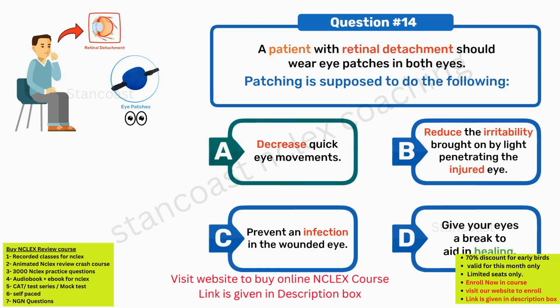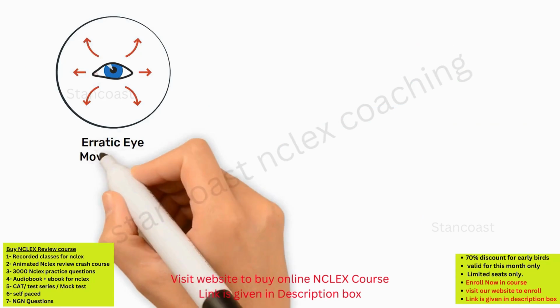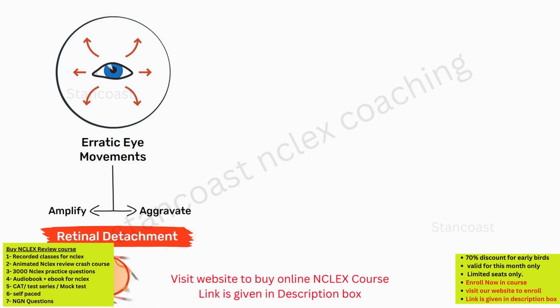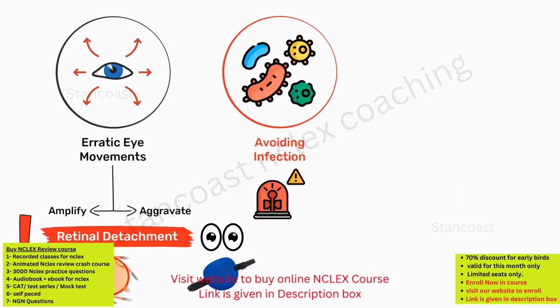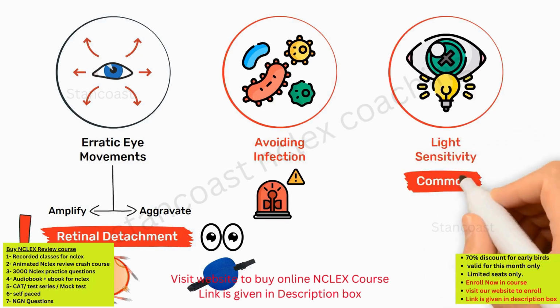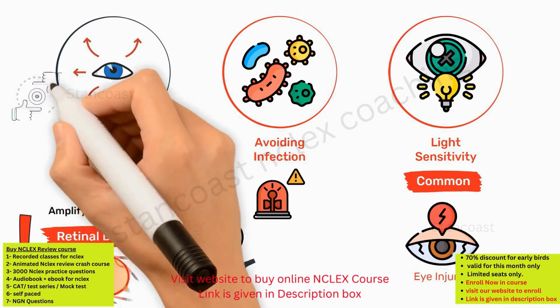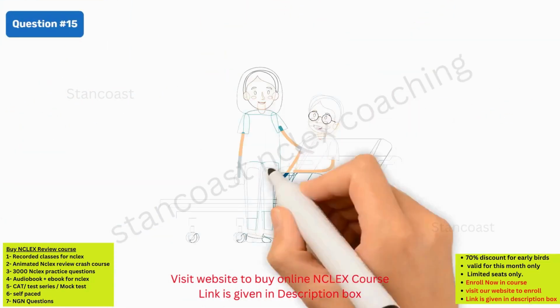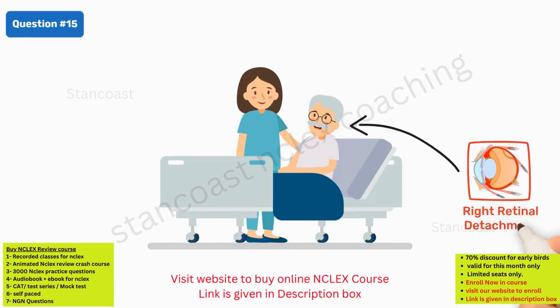Correct answer is A. Decrease quick eye movements. The erratic eye movements that could amplify and aggravate retinal detachment are lessened when the eyes are patched. While avoiding infection is crucial and light sensitivity is common in customers with eye injuries, the main objective is to lessen fast eye movements.